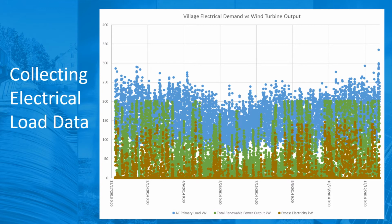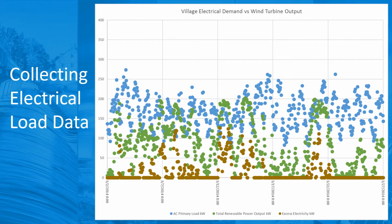This graph shows the hourly electrical consumption in blue for a remote village of 200 people. Wind energy production from two 100 kilowatt turbines is reflected in green, and excess energy, more wind energy than the community needs at the present, is represented in brown. Zooming in shows greater detail of which hours have excess wind energy. Your system design should account for this excess energy with energy storage, secondary dispatchable loads, or wind turbine curtailment to prevent power outages, power quality problems, or unused energy benefit for your system.